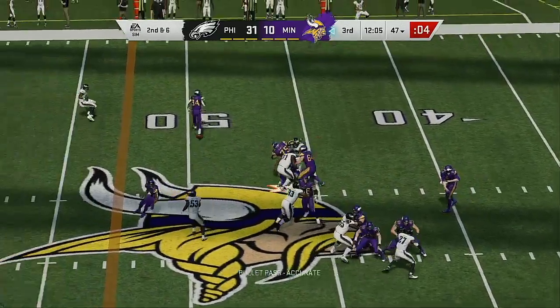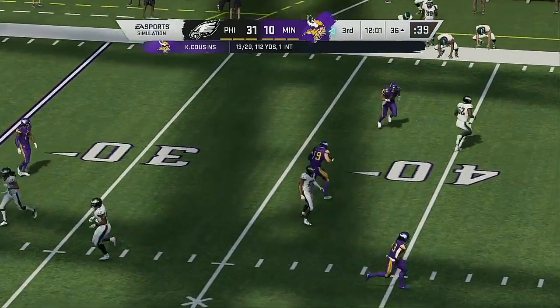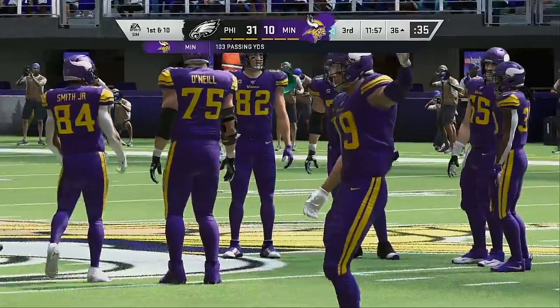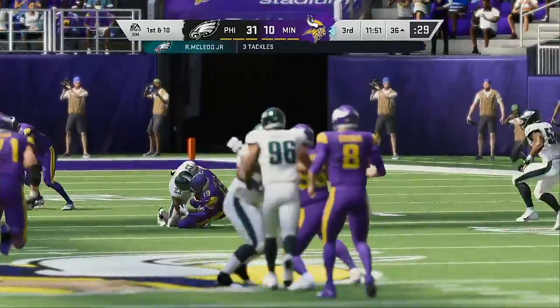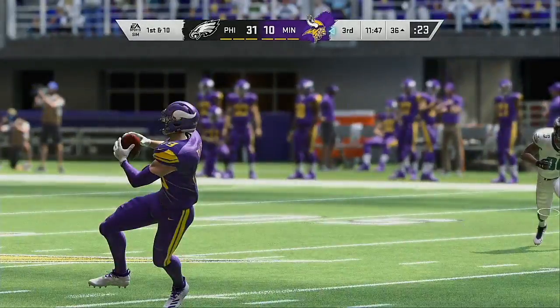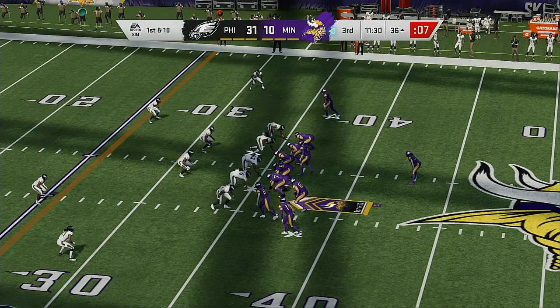They go play action. Cousins. That's complete to the receiver, Thielen, and he has another first down, as he'll get the ball down to the Eagles' 36. So from the 36 now, first and 10.